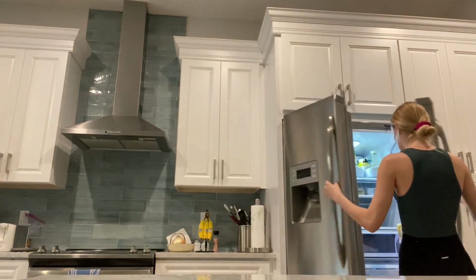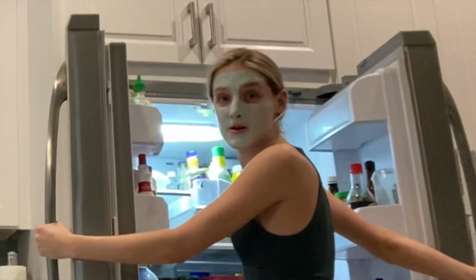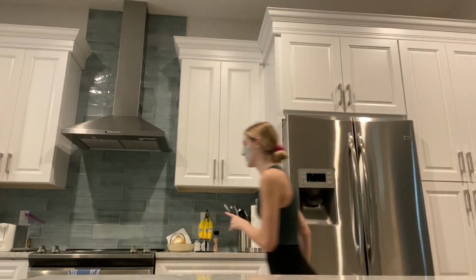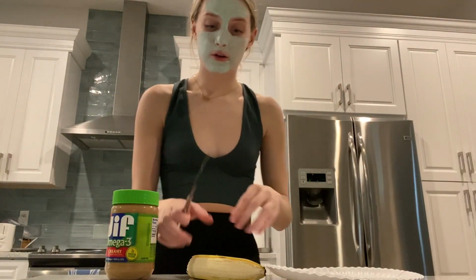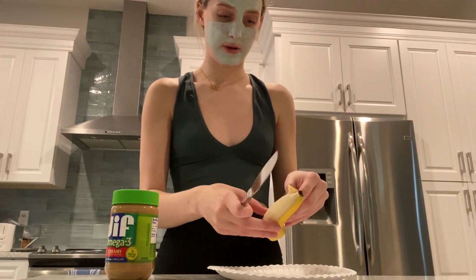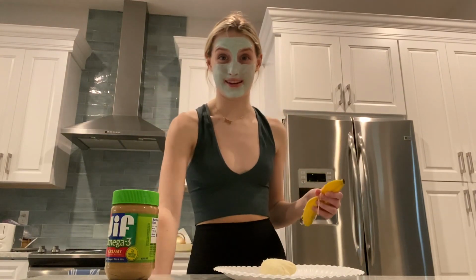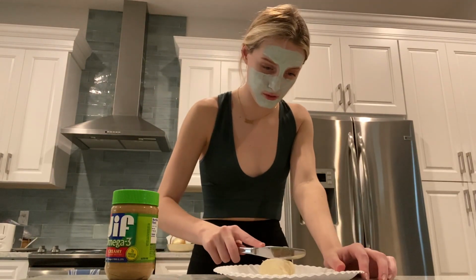All right. Snack. Why does the fridge never have anything? I know what I'll make. Can you see me? Alrighty, so I'm gonna be making peanut butter toast. First I'm gonna start by cutting up the banana. Oh, I forgot to tell you the ingredients you need. You need a banana, peanut butter, and toast.